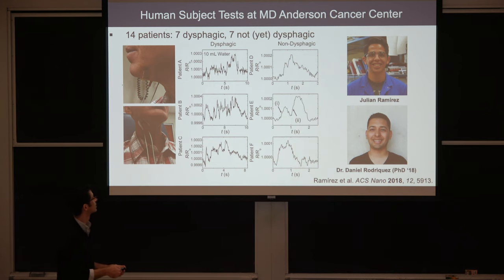So here is what the data looked like. We used two different modalities. We used the nanoisland sensors to measure strain, and on the opposite side of the neck, we used conventional electromyography electrodes to measure the electrical activity in the muscles, and then we could compare the two methods. So you can sort of see qualitatively, a dysphagic swallow is evidence of struggle. Notice the time scale is much longer. This is a normal swallow from a non-dysphagic patient.